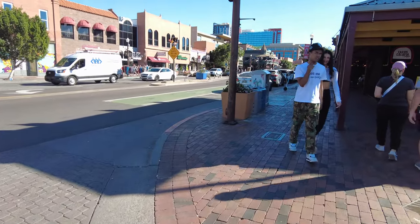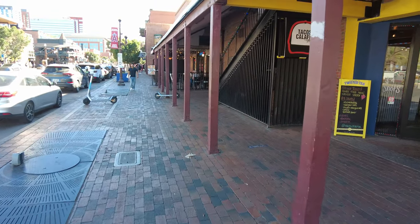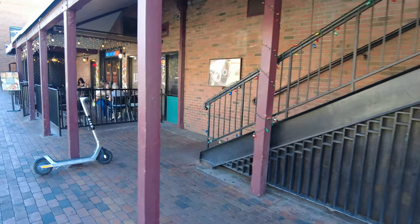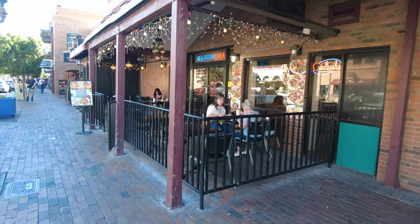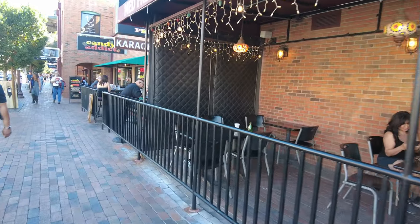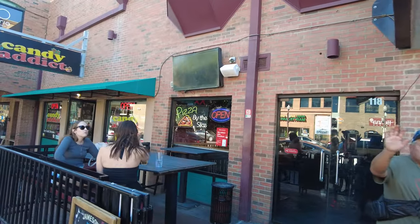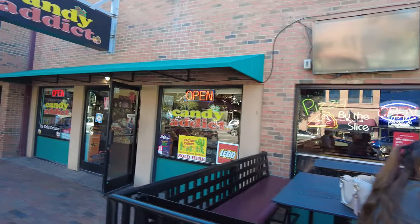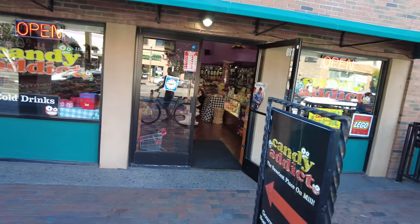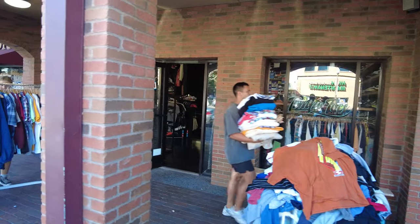Another taco shop here on our right. Tijuana style for the tacos, street tacos. Med Fresh Grill. It's a pub and pizza place. Hey there. Then Candy Attic. The sweetest place on Mill, it says. And you've got a clothing shop here.